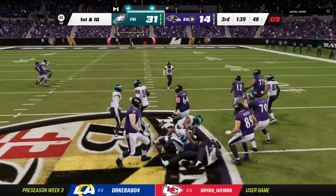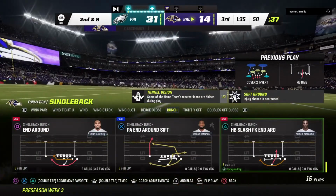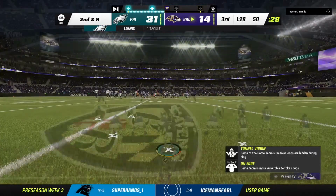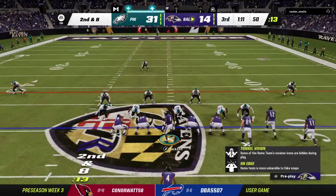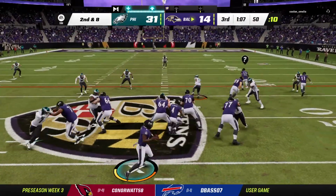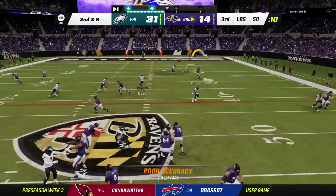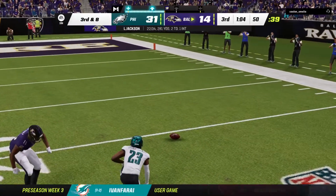One back in the backfield, he'll get the carry. And nothing much materializing there on the 1st down run. He'll get a couple, and that's it. The last run good for 2. Here's 2nd and 8. Off the play fake. Here's Jackson. And this one is incomplete.